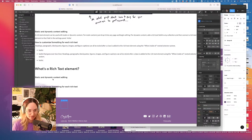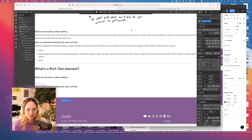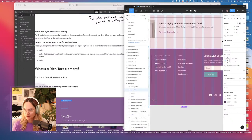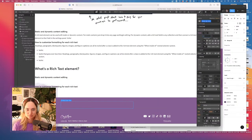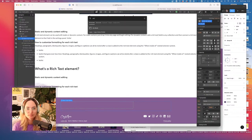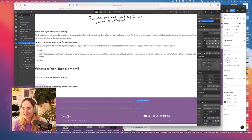Add a div. And that will span 1, 2, 3, 4, 5, 6, 7, 8 columns. And then another one. Three columns, right? 9, 10, 11, 12, four columns. Okay.